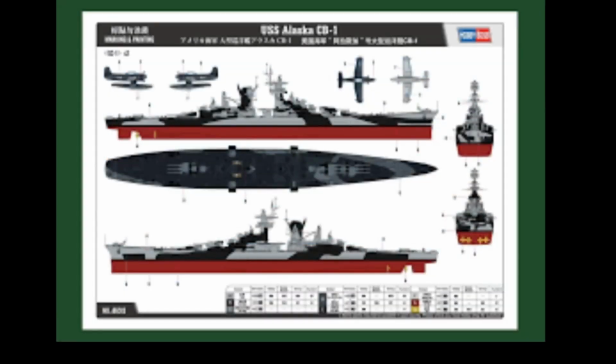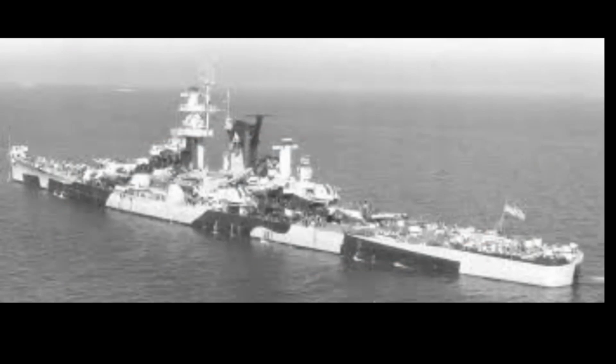She was decommissioned in February of 1947 and placed in reserve, where she remained until she was stricken in 1960 and sold for scraps the following year. So, yeah, it's a sad thing when these ships are scrapped like that.